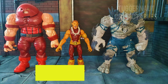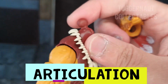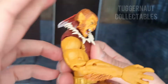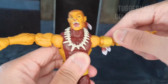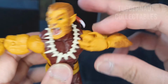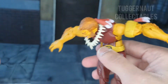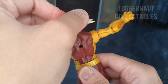For articulation, his head can look up that far and you can easily remove it. As you can see, it's a ball peg with a hinge. He can look down that much. He can extend his arms that far, do a 360. He has a bicep swivel, double jointed elbows. His wrist can swivel, hinge forward and back. He can crunch forward like that and crunch backward that far.